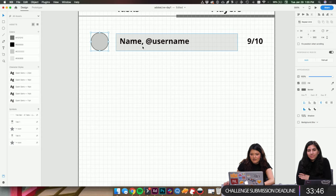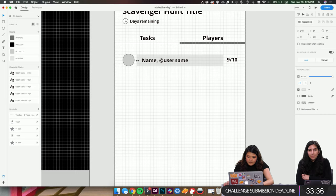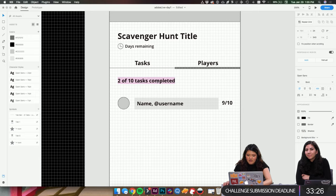And then now we are going to repeat grid again. Yay. Should probably title this. I'm gonna go back in and copy this. Paste it in here, and what I love about that is that it pastes it where it was in the other, in the same exact spot. Yeah, it's really nice.